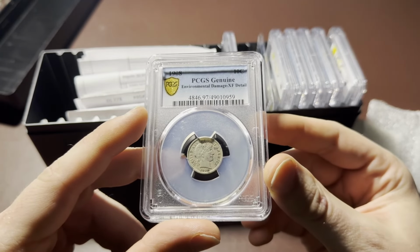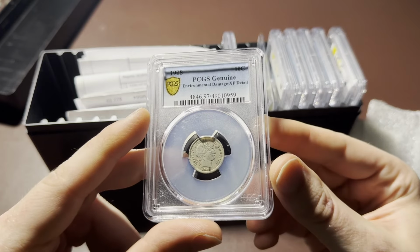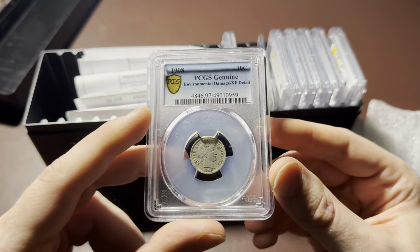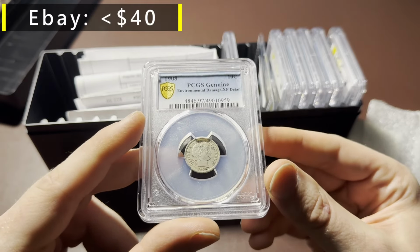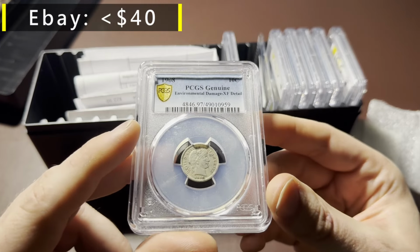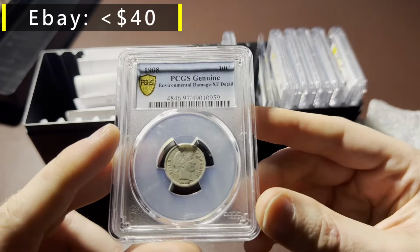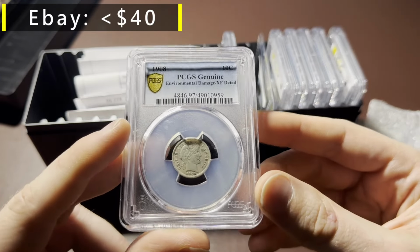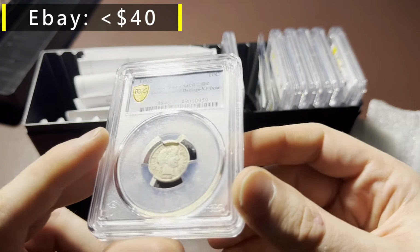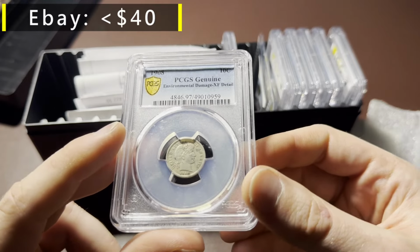So the next coin that I have is another barber dime, and this is 1908. But unfortunately, this one came back as environmental damage, and it's an XF details. You know, I saw that it did have kind of some weird spotting on it, but, you know, I kind of thought that maybe that would just be considered a little bit of uneven toning, and that it would not affect the grade. But, you know, it's a details grade, unfortunately.